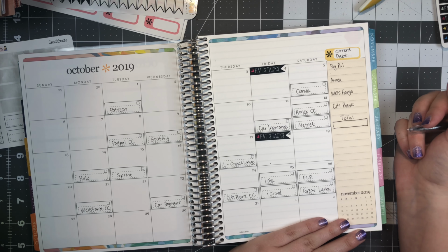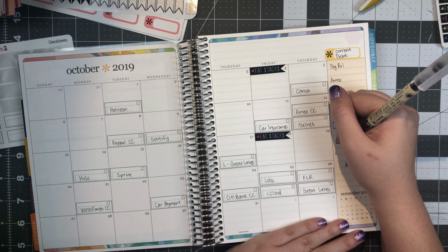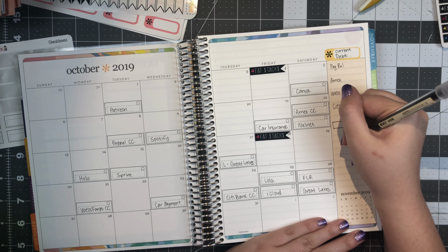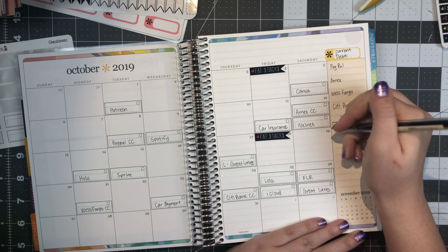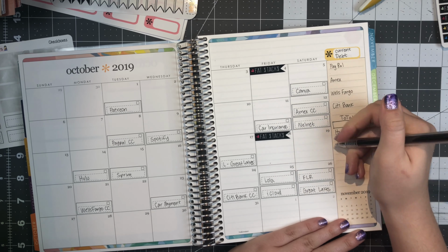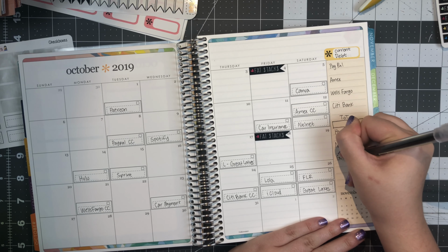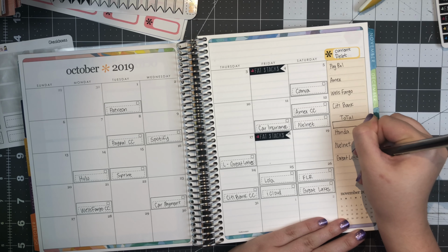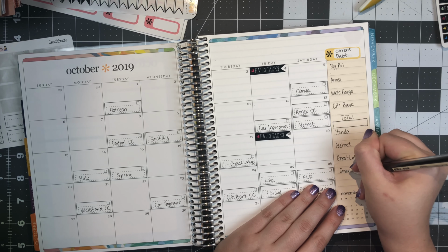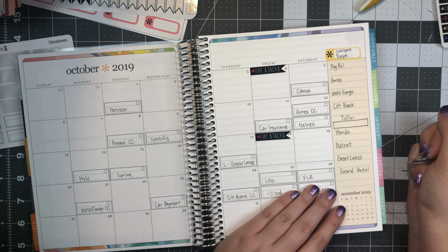Okay, so next is, let's see, I think it's, let's do my car, and then Nelnet, and then Great Lakes. Grand total for all of my debt combined. Grand Hotel, oh my gosh.